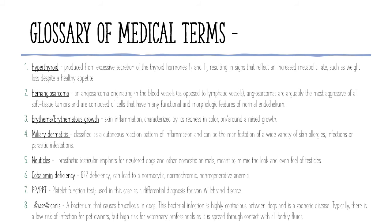This was seen in one of my coworkers' dogs, Zeke, and he does receive B12 supplementation for this. Number 7 is PP or PPT, which is a platelet function test. This test, I saw it used as a differential diagnosis for possible Willebrand disease.